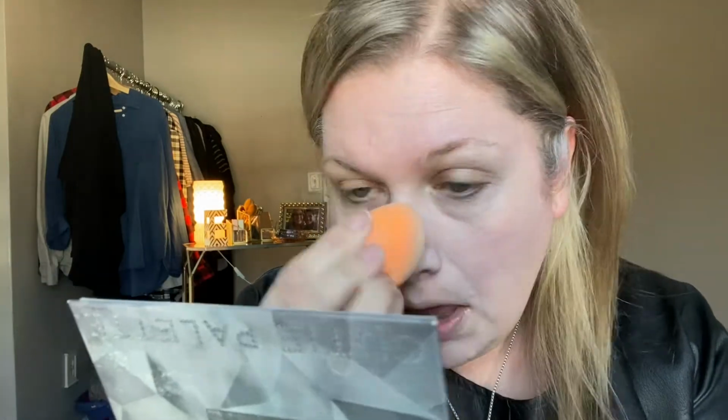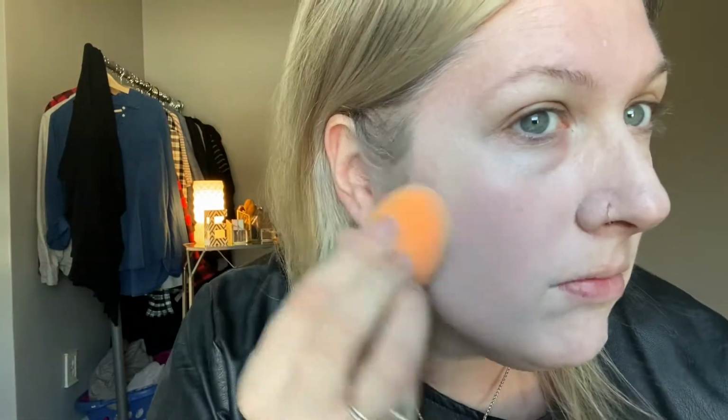Okay, yeah, there's a little bit left on my hand, so I'm going to go in my problem areas, which are my cheeks. I got problem cheeks. How about you? Pretty so far. I mean, yeah. Not super dewy, not super hydrating. Almost just like that nice skin-like finish. Which who doesn't love that?